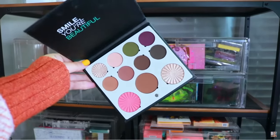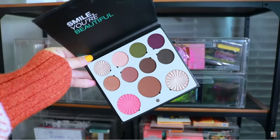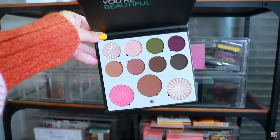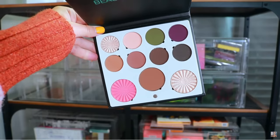Here we have a palette from Hot Mess Mama, aka Rhonda. This is her collaboration with Ofer. It's a cute palette, definitely more on the neutral side, but I'm gonna go ahead and pass this along just because it's a little bit too neutral for my taste. You guys know I love pops, so you guys know I'm more into colors than I am neutrals, so we're gonna go ahead and pass this one along.